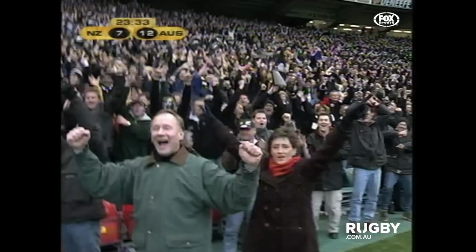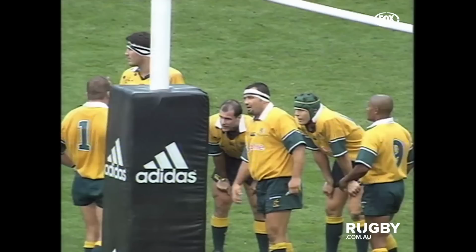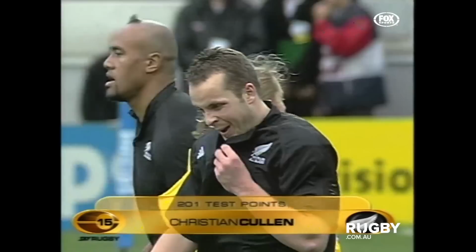Well, set the world alight, why don't you? They're certainly doing that at the Westpac Trust Stadium here in Wellington. Who would have believed we could have had a game to rival Homebush, and we certainly have. We've seen some glorious tries to date in this game.